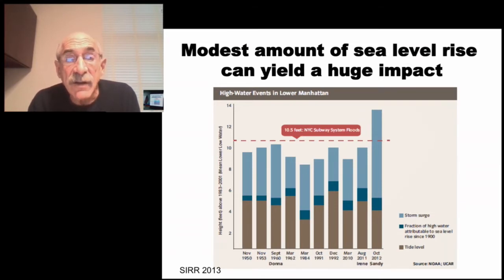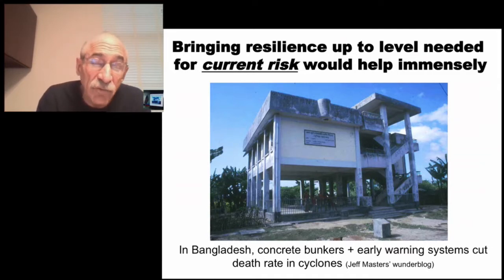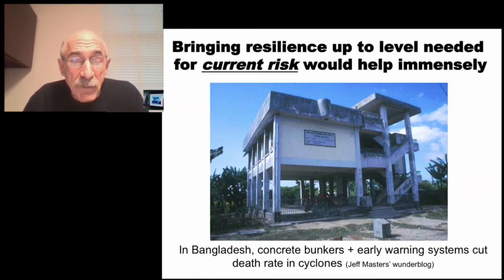So let's see the final slide. And here I just want to make the point that even relatively simple measures, doing the simple, straightforward things that would be necessary to cut today's risk, can have an important effect in reducing the increasing threat in the future. So consider what would be possible if we just implemented current best practices. I'll give you the example from Bangladesh, because it's a poor country.